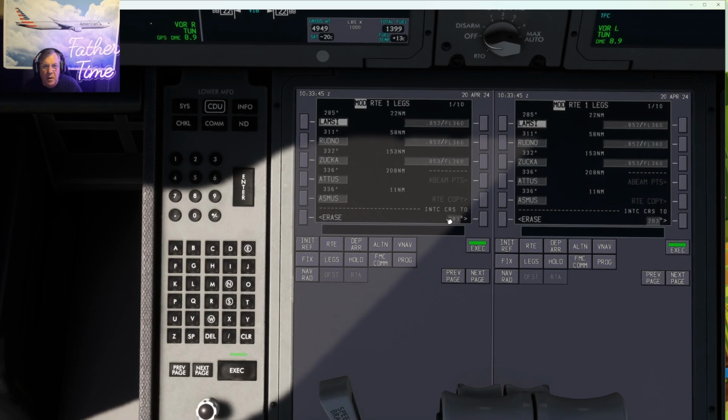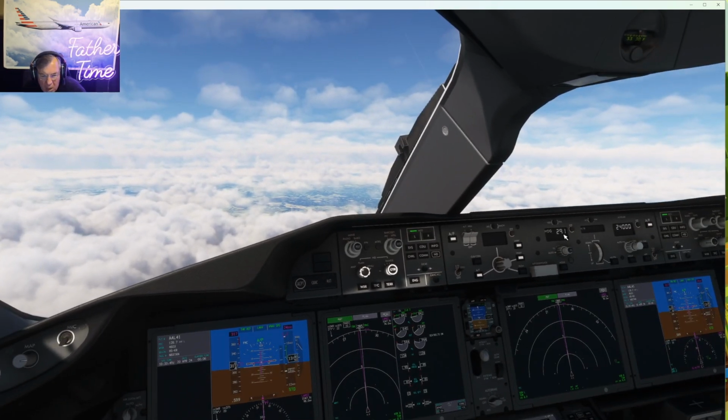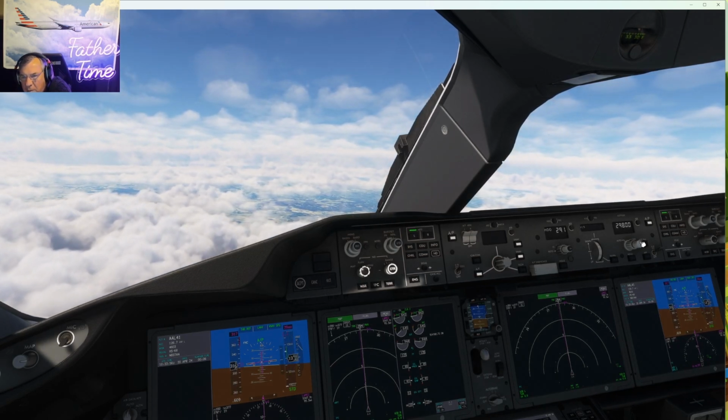Lamsey. We don't need a beam points. There we go, that's excellent. I'm ready for this. Star 906, Tanker, descent level 170. Down level 170, 906. I kind of missed Lufthansa line.